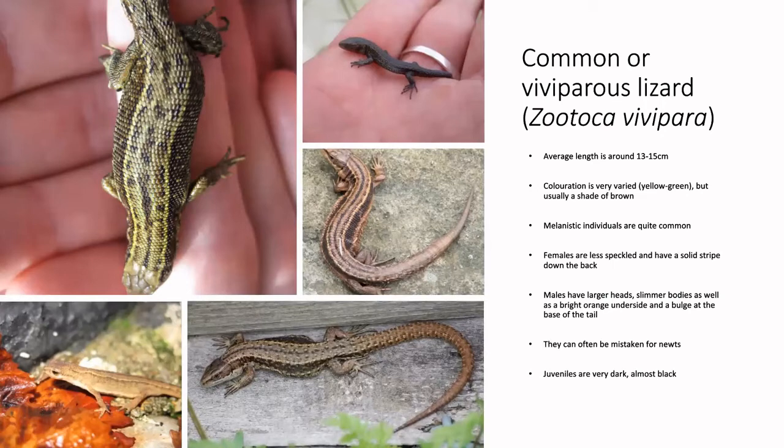So we're going to start with the common or viviparous lizard. Their average length is around 13 to 15 centimeters, and you can see across all of these pictures that their coloration is really varied. They can be anywhere from yellowy or dull green to brown, or almost a bronzy colour. You sometimes do get melanistic or black individuals. The image in the top right here is actually a juvenile. They're born almost black. That isn't a melanistic lizard, that's just a juvenile.